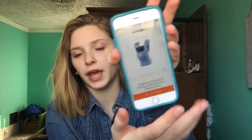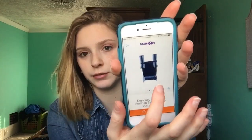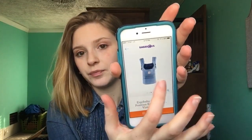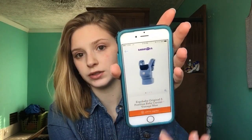And then the other carrier is an Ergobaby Original 3-Position Baby Carrier in Vintage Blue. Kaelan wanted the blue because blue, first of all, is my favorite color and we're having a son. So he decided that he wanted the blue and that's what it looks like.